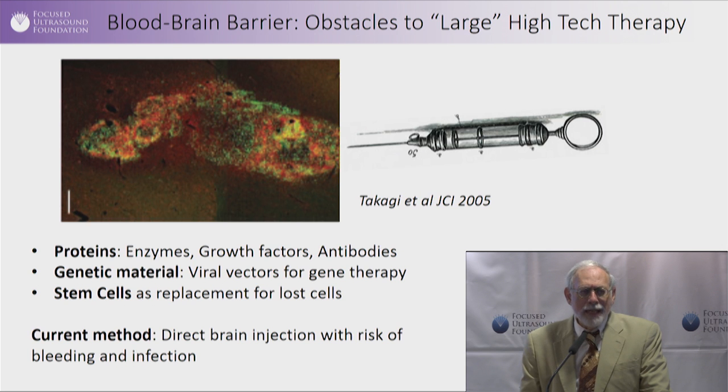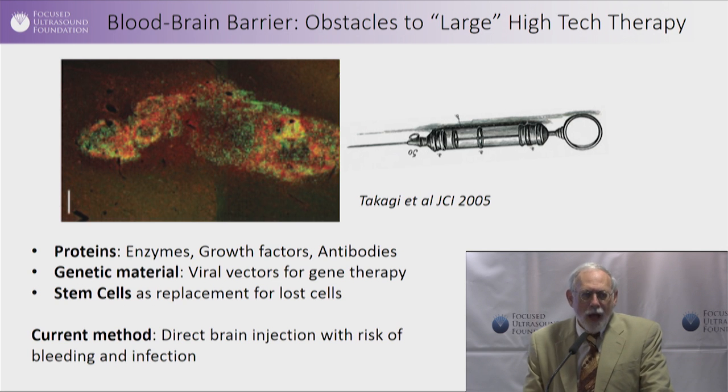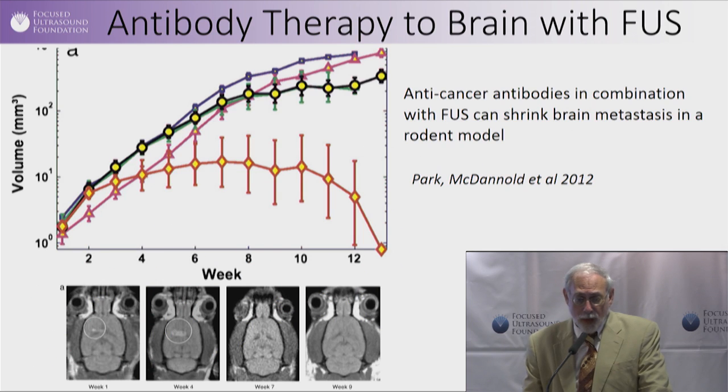And even a month later, these are cells that were intended to treat Parkinson's disease. They remain kind of as a blob within the brain along the needle tract. And so again, we're looking to focused ultrasound as both a safer and more effective way of spreading these larger forms of therapeutic molecules. The proteins are on the order of 1,000 times greater than a typical drug. A cell is more than 1,000,000 times greater than a typical drug.